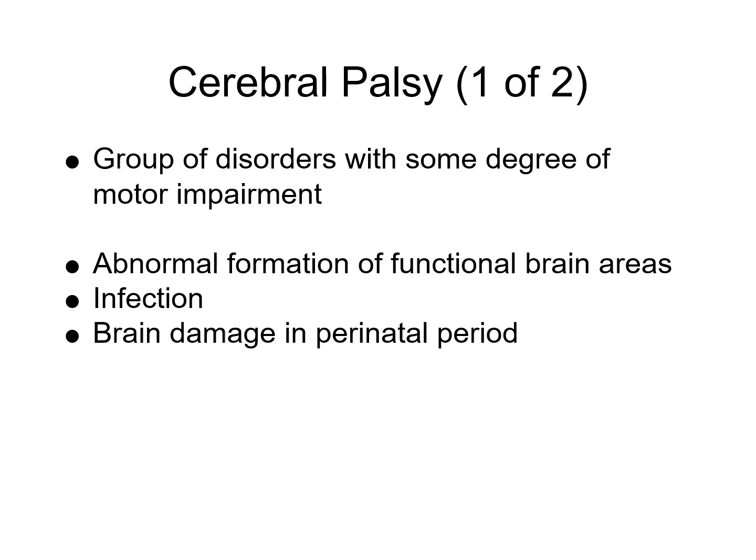Cerebral palsy is a group of disorders with some degree of motor impairment, usually caused by genetic mutations, abnormal fetal formation of functional brain areas, infection, or brain damage during the perinatal period. Damage usually occurs in areas of the brain, and so we'll have a clinical presentation that is variable depending on the area of the brain that was affected and how severe the trauma is. Damage can occur before, during, or shortly after birth.